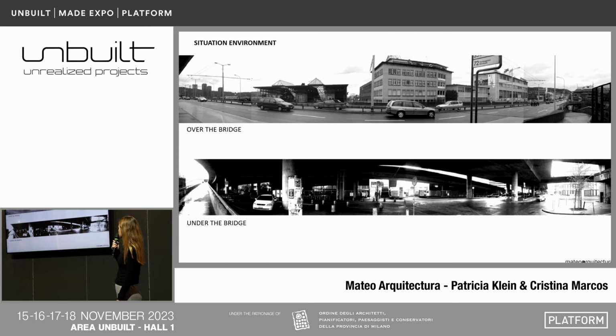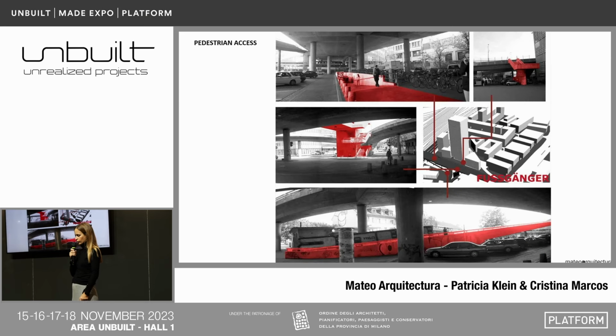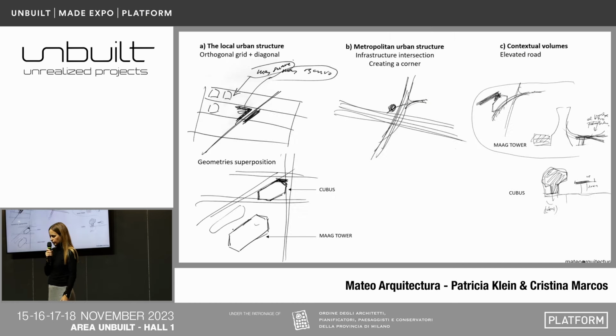The bridge made us think about two different scenarios: the life under the bridge and over the bridge, which would be different and would be taken into account after for the project, and also all the different pedestrian accesses, since there were so many different levels. That was also part of how to make all the pedestrian access go into this area.